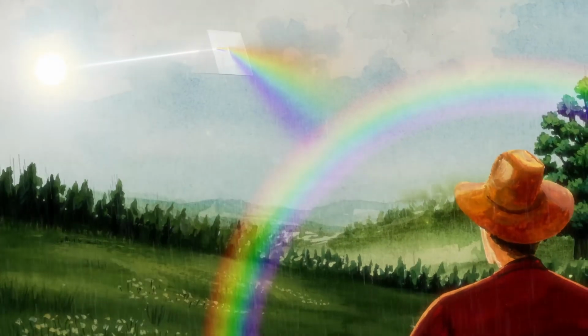Rainbows are more than just an optical phenomenon. They tell stories, inspire hope, and bridge science with culture.